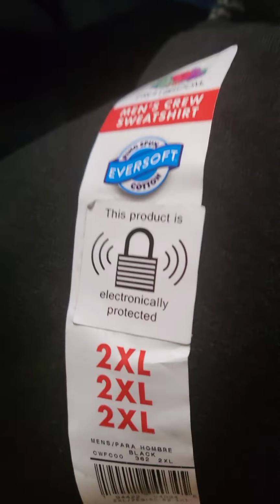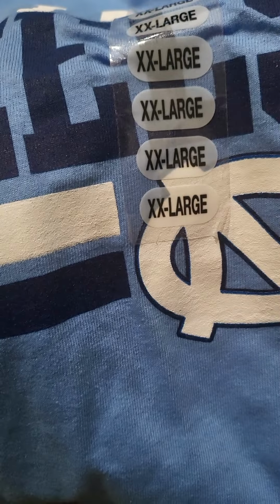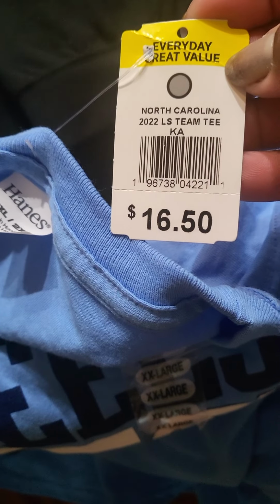So, again, y'all, this was one of the sweatshirts she found that was pinned out. That was a 2X Fruit of the Loom. And she was lucky enough, because y'all know I love Carolina. That's my team. I can't fit this shirt, though. She found one 3X shirt in that Carolina. No, this is a 2X. I'm sorry. She found one 2X shirt in the Carolina theme. Look, y'all, regular price $16.50. She found this today for 1 penny, 1 cent.